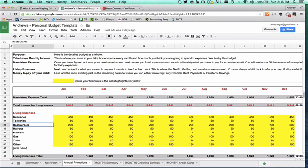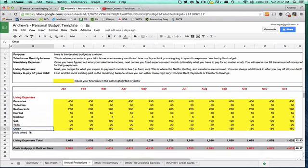Toiletries and restaurants, same thing. Haircut, however often my wife and I get haircuts. Other medical expenses, any gas, tolls, other, and then I add. And so if I had something in a month where I had a couple of extra expenses that were unexpected, I would put those in here, and then I'd start to see over the course of the year how much we were basically accumulating towards savings or debt.